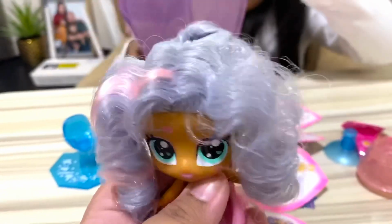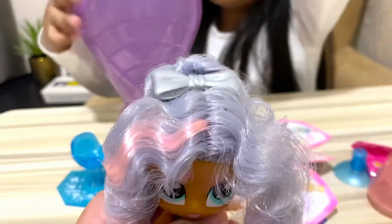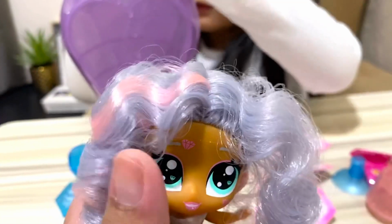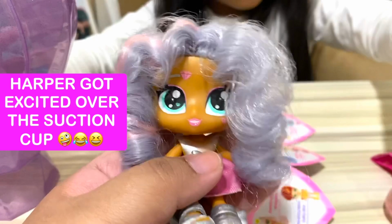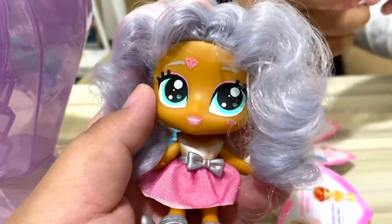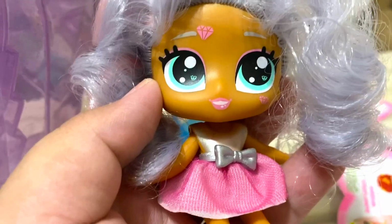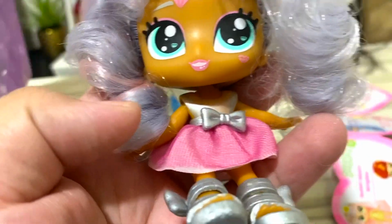So she has like purplish grayish hair with a pink highlight in front and at the back. So her front is really curly and then the back is an updo in a little bun. And she has this silver bow right here. And on her face, you can see that she has tattoos. She has a diamond tattoo up on one brow and one on the cheek right here.